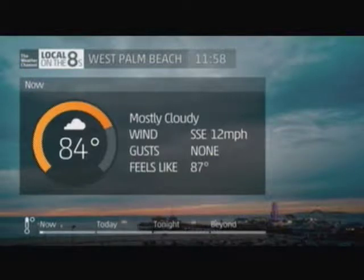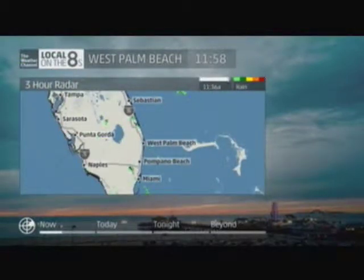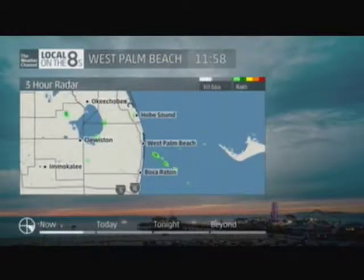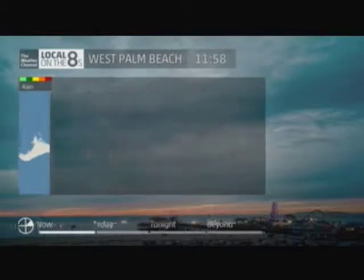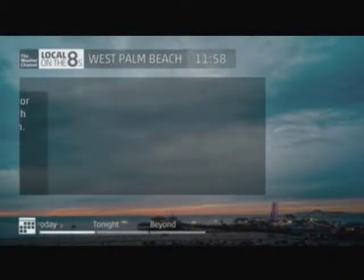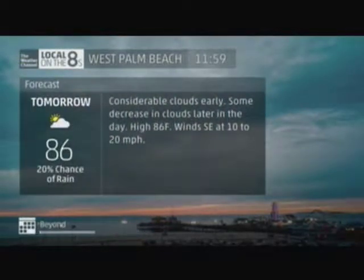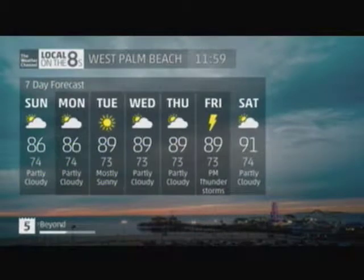Currently in our area, 84 degrees under mostly cloudy skies. Today, partly cloudy. A stray shower or thunderstorm is possible. High 86. Winds southeast at 10 to 20 miles per hour. Tonight, mostly cloudy. Low 74. Winds southeast at 10 to 15 miles per hour. Monday, partly cloudy. High 86. Winds southeast at 10 to 20 miles per hour. Here's our 7-day outlook.